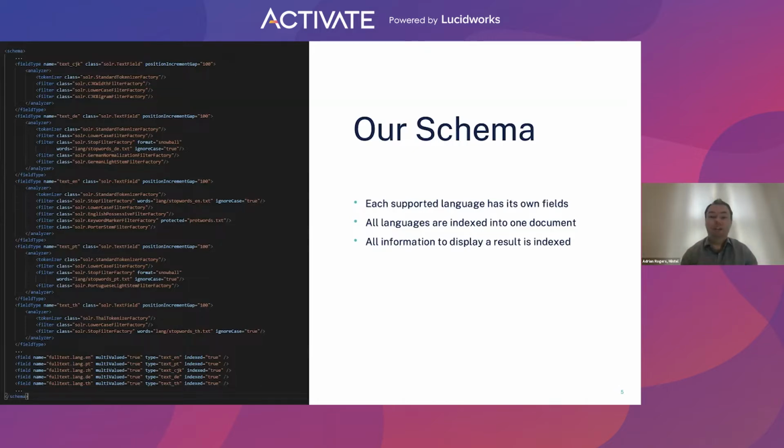For a given piece of content, any translations of that content are indexed into a single Solr document. So this means that one Solr document will contain the English versions of the fields, as well as the localized language. And if there's been more than one localized language, then that would be included as well. This is what helps us to meet our criteria of never showing more than one translation of a piece of content, because there'll only ever be a single document returned, and we'll just pull the appropriate fields from that.